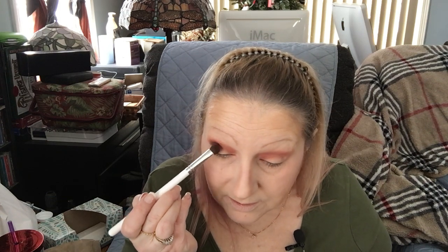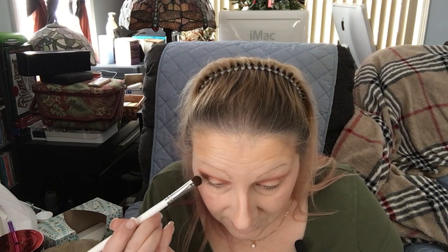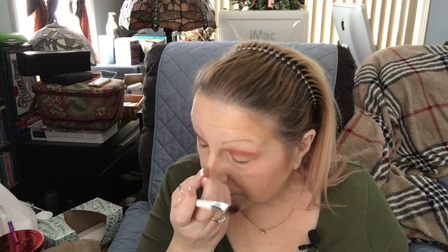I just want to get a little bit of depth to our eyes. God, this is good. Can you imagine? She made a palette just for BoxyCharm. She wasn't already a huge name in the beauty world. That's like a pro move. I'm like so impressed with that.